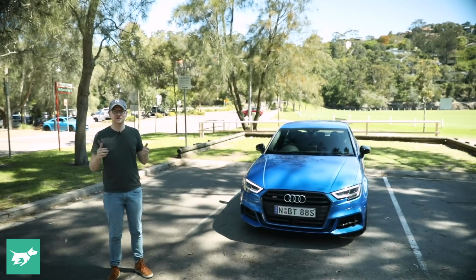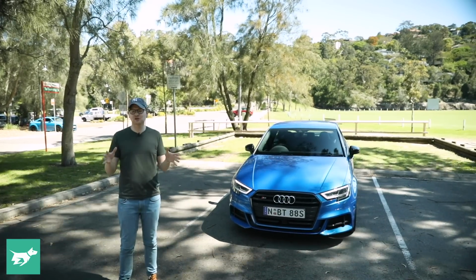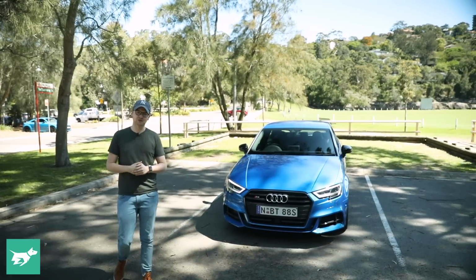What we're going to do is our usual thing. We're going to chat about where this car fits into the market. We're going to have a look at the interior, see how practical it is, and then we're going to take the S3 out onto the road.